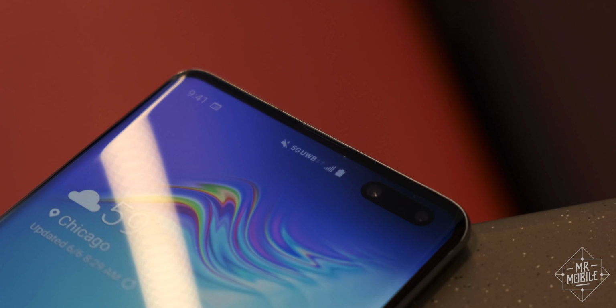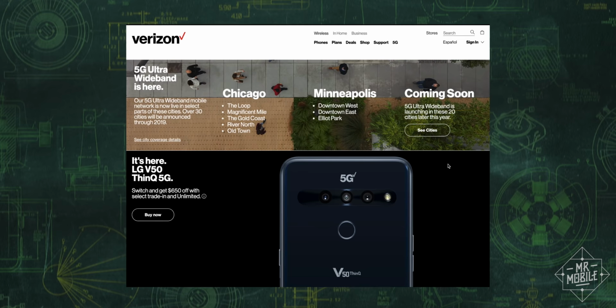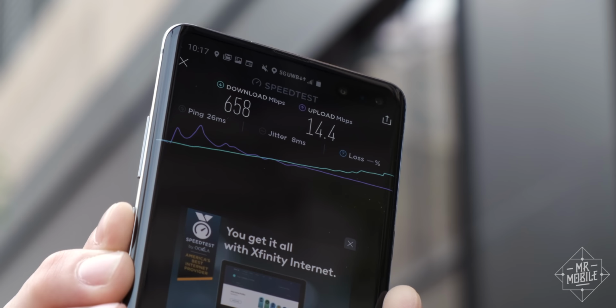Verizon's spin on this is that buying one of these, or an LG V50, is future-proofing yourself, since it plans to launch 5G in another 28 cities before the year is out, and if you live in one of those, well, your phone will already be ready.